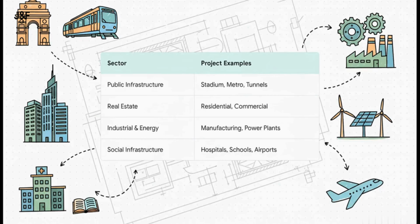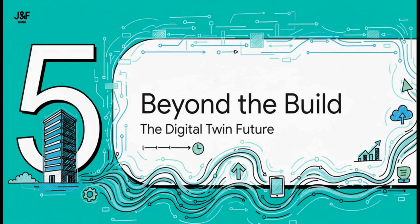And BIM isn't just for skyscrapers. It's being used everywhere, across every single critical sector that's fueling India's growth. We're talking public works like new metro stations and stadiums, massive real estate developments, industrial plants, and vital social infrastructure like new hospitals and airports. It's everywhere.